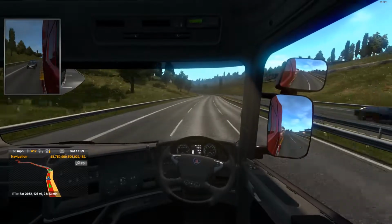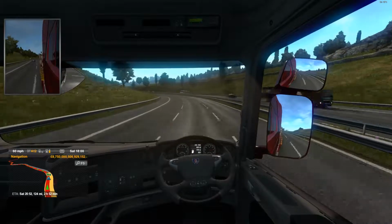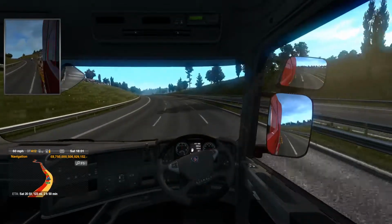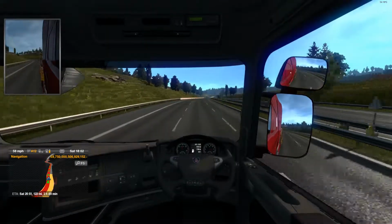Car in my left mirror there, so I'm going to just keep an eye on him for a little bit. But I'm going faster than him, so he's going to have to accelerate pretty hard. Oh, where is he going? Is he going in the middle lane, or what's he doing? I have no idea.